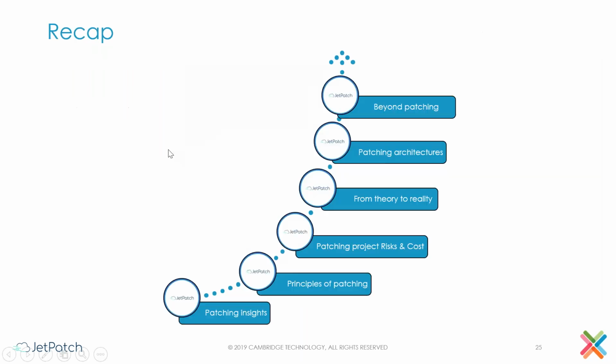In the next slide, I just want to recap what we spoke about. We spoke about the insights of patching, then the principles of patching, that is integration, visibility, and process governance. Then we spoke about how much risk is involved when you are not patching, then different patching architectures, and beyond patching, that is our Jet agent.